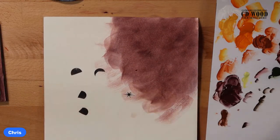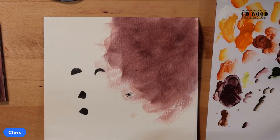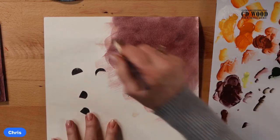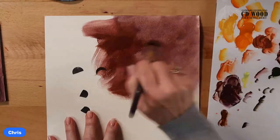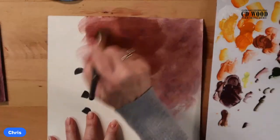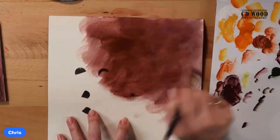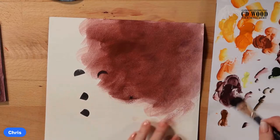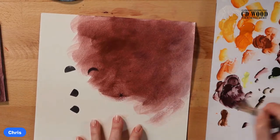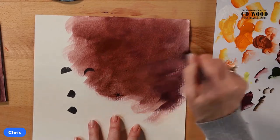Usually if I'm working on watercolor paper, I'll seal it first with that multi-purpose sealer. It allows the paint to scoot across the top of it and not grab in. There we go. It's still going to grab. But you can see the light and dark. I like that movement. And if I put several coats on it, it becomes a very interesting background.